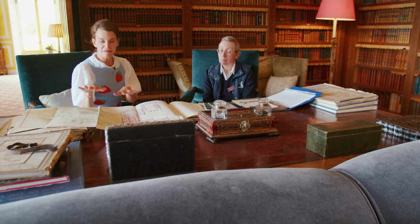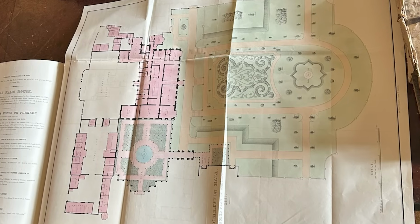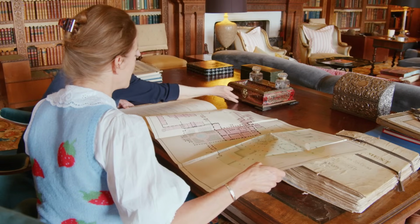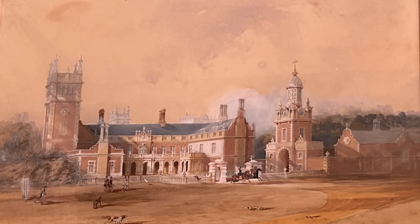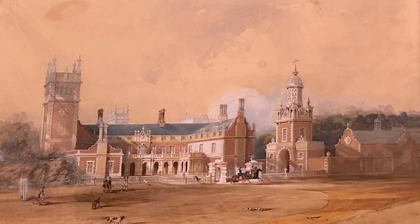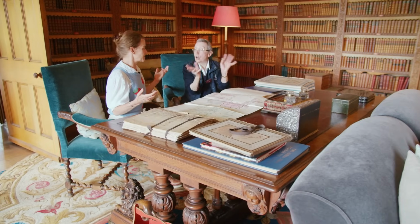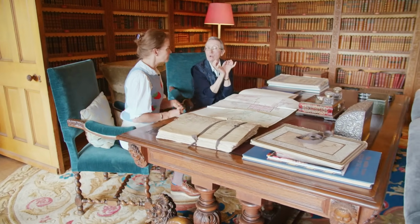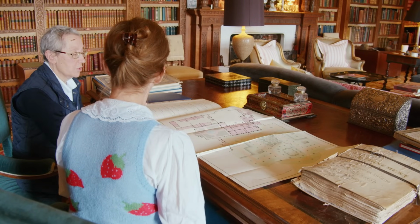Now, what do we have here? So this is a sale catalogue from when, unfortunately, Morton Peto had to put the house up for sale, which was in 1861. So he actually put the house up for sale, but it took 2 years, until he sold various bits off, before Sir Francis Crossley actually purchased it.